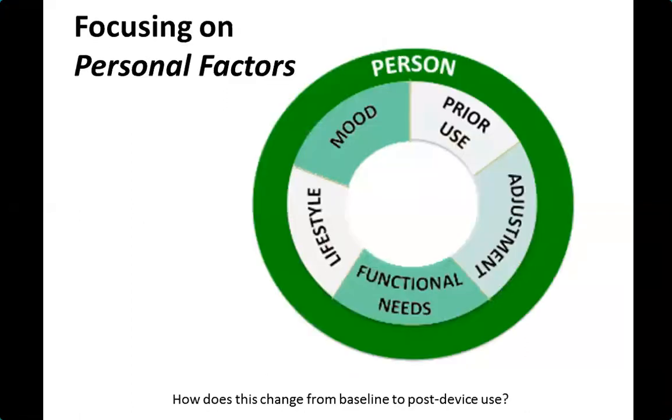And when we look at personal factors, we want to know that person's mood state, lifestyle, of course, functional needs, prior use, what they've used in the past that they liked, and also what they didn't like. So we don't repeat that, but we do build on success and preferences. And there is an assessment tool that compares a person at baseline or at the start of our work with them to the same characteristics after they've used their device. And when the person realizes benefit from device use, we will see a positive change in these areas.